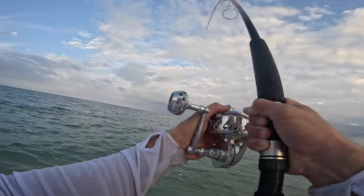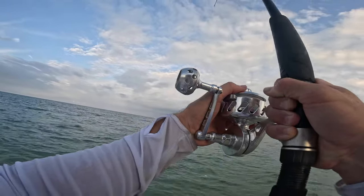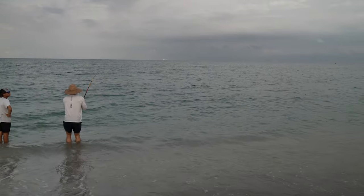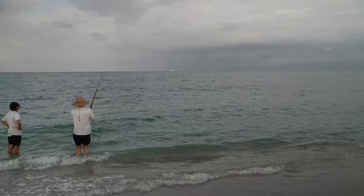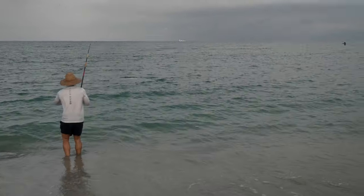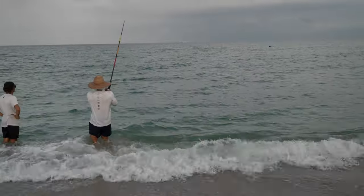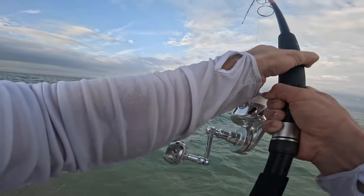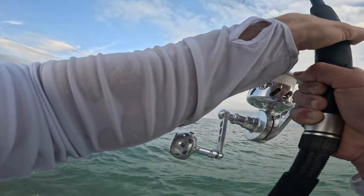How big do you think he is? 70? 80? I thought he was 100. I don't know about 100. He looked big. I haven't seen a big tarpon in a little while, but when he ate, that initial half jump looked like he was 100, but yeah, I could be overdoing it. He could be closer to 80. Oh. I think he's hooked well, so I'm just applying more pressure now.